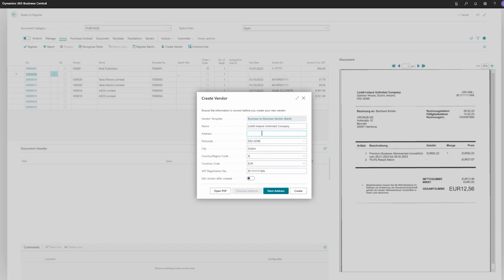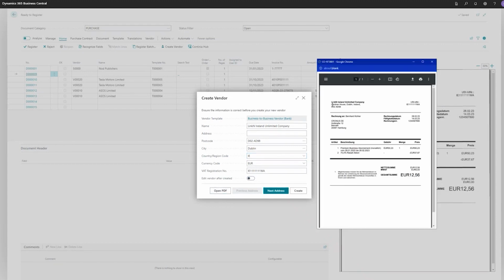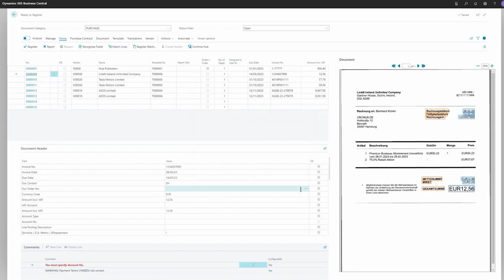So if I need to, I can open the PDF, as perhaps the missing data could be on page 7 or something like that. Then open the PDF and scroll through the page. Simply highlight the data you would like to have, do a copy, and then I can paste whatever I like into this and click on create vendor. And now I have completed the data set into the vendor card and created from the recognized content in the document. But we need to recognize some lines.